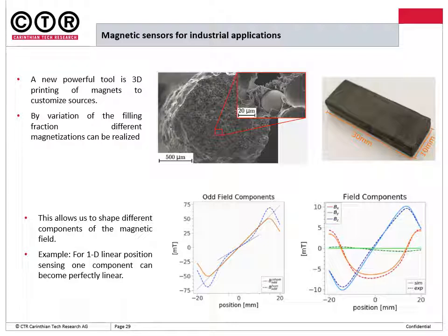And in the upper right hand corner, you see the resulting printed magnet. The idea here was to vary the magnet filling fraction in each printed layer to generate a magnetic field with a perfectly linear component along the magnet. The application here would again be linear position detection, like a gas pedal or something similar, but only to use a 1D sensor, which is again much cheaper than a 3D sensor, for example, in order to determine the field.